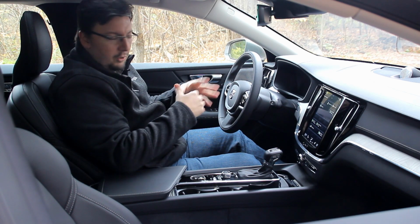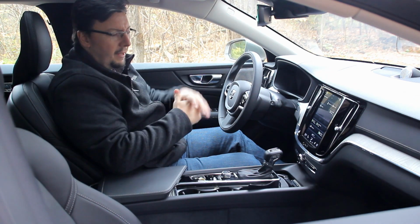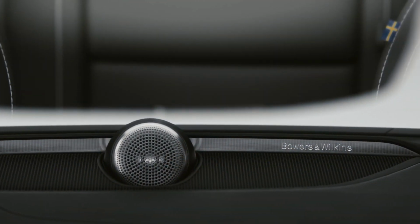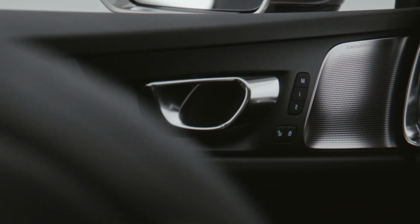There's a lot of different information you could put on it. You can load up your GPS. There's an optional heads-up display here as well. But overall, the features are nice. I love the audio system. This particular Inscription model has the upgraded Bowers and Wilkins sound system.